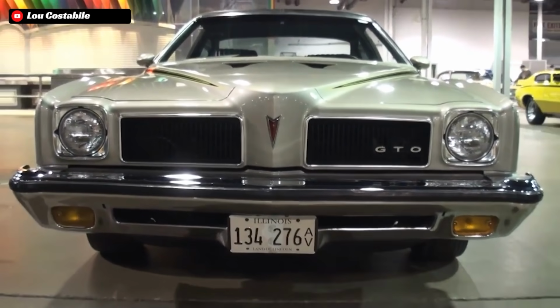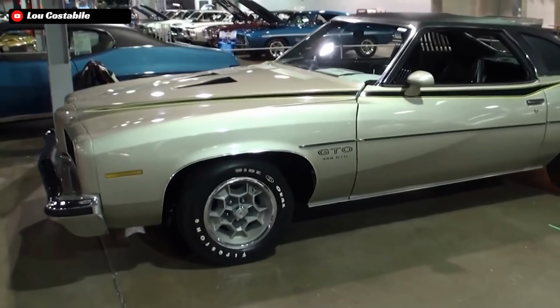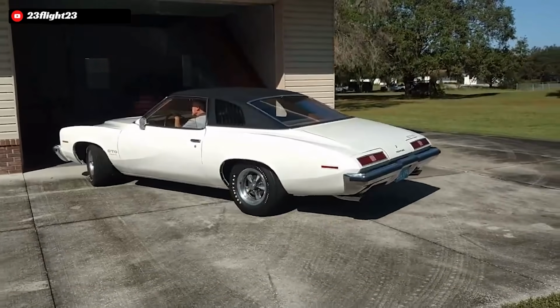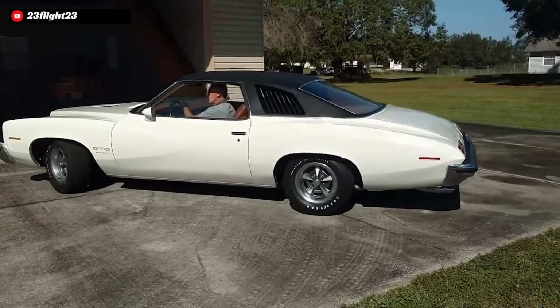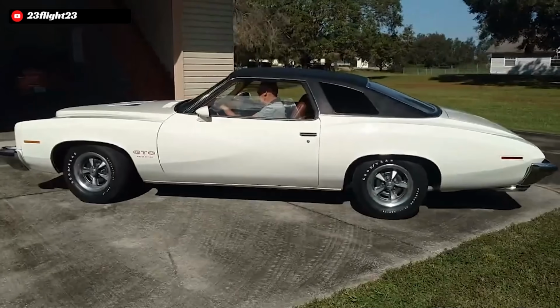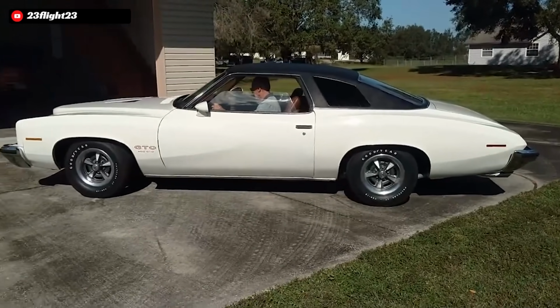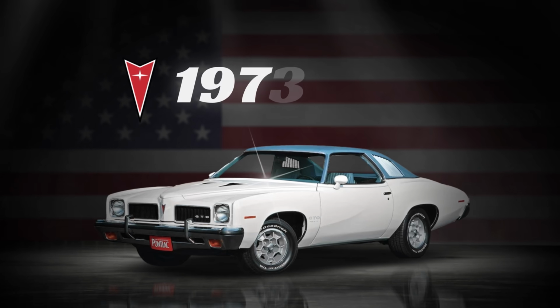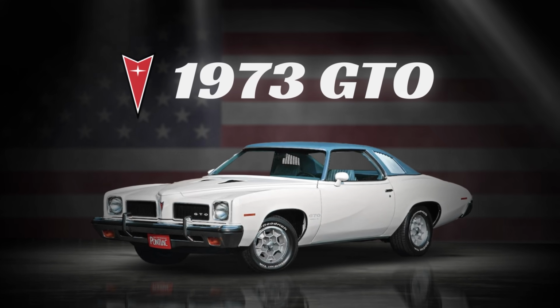But history has all but forgotten about these cars, so we felt that it was our job to pull back the curtain and shine some light on the most underappreciated and underrated muscle car of possibly the 20th century. This is the story of the GOAT forgotten by time, the 1973 Pontiac GTO.